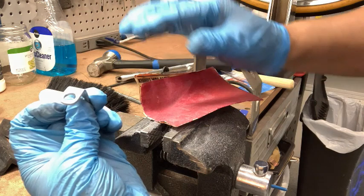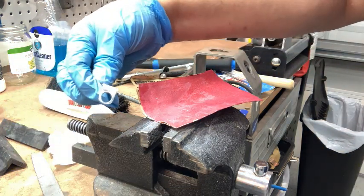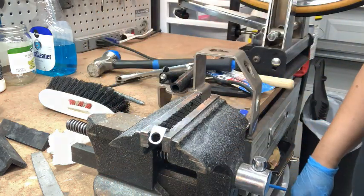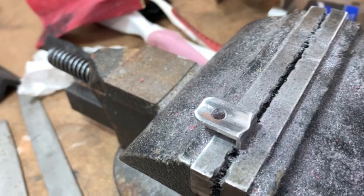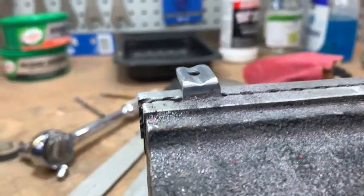But first I'm going to primer this, and then I'm going to go ahead and put a coat of this color that I just happen to have. It's pretty close to the color, and it's just a little piece underneath, so it won't be that noticeable. Should be good. Alright, so I went ahead and rounded the corners of the part that's going to touch the frame, and I also put a groove in it. I don't know if you can see that.